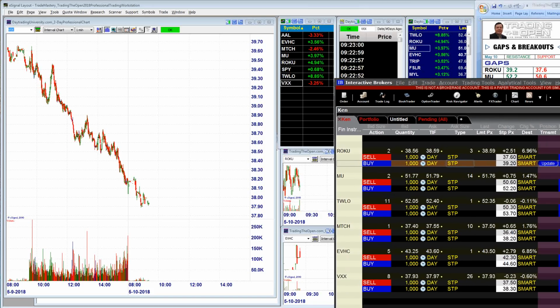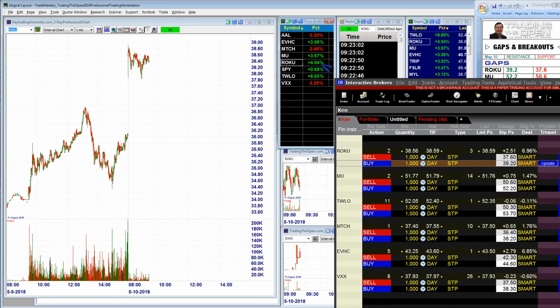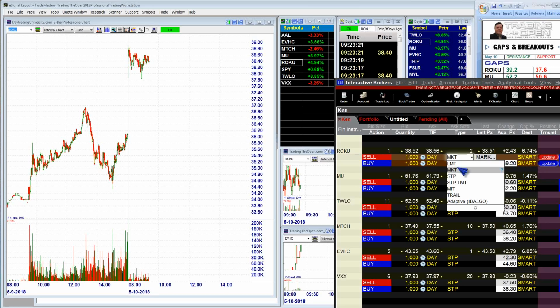The only thing you have to do manually: let's say this Roku takes off, for example. At 39.20 you get your order fill, and let's say it runs to 39.70, 80, and I say get out now because it looks like it's rolling over. Instead of the stop order way down here, you just change that to a market order, update, and that will sell your stock instantly, which is a smart way to get out. You guys all clear on that?